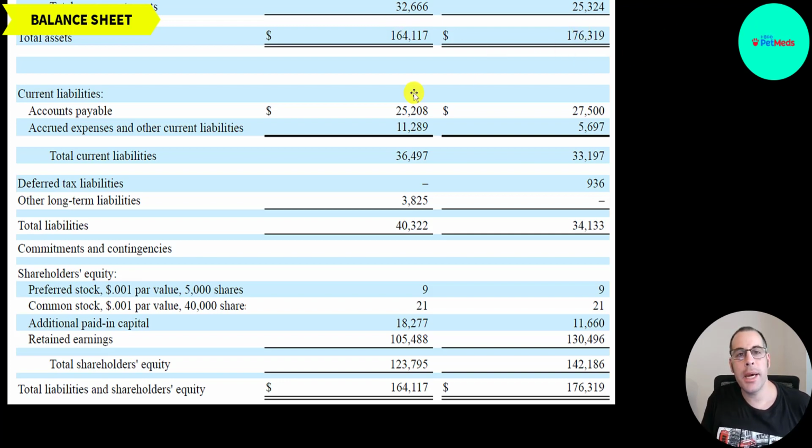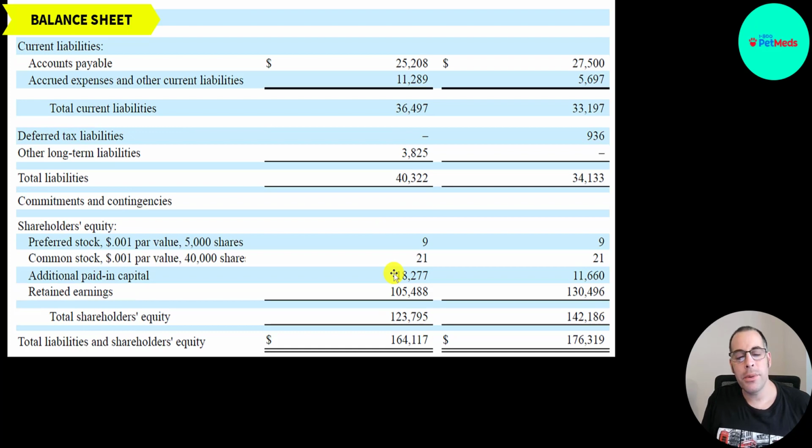$25 million of accounts payable, so they bought on credit. They owe that money. Accrued expenses of $11 million. Then they have other long-term liabilities, $3.8 million. Total liabilities, $40 million. They raised $18 million from selling their business. They profited $105 million from running their business. So total equity, $124 million.